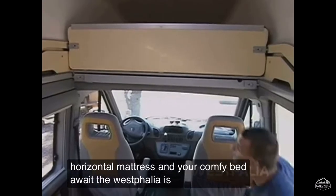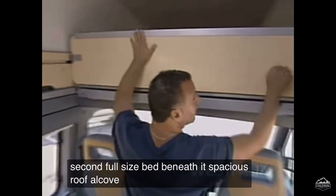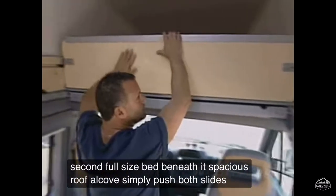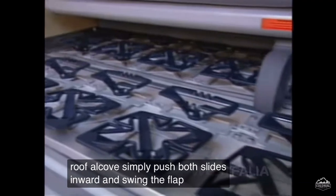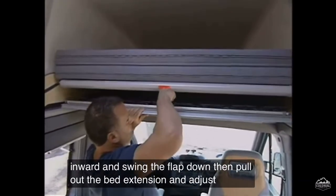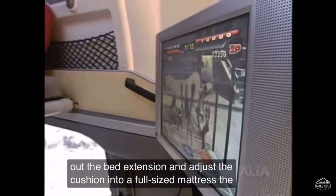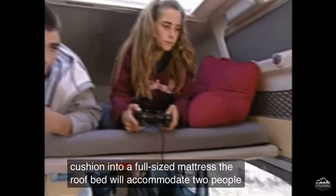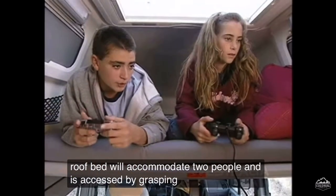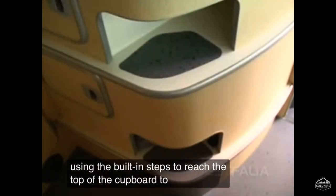The Westfalia is equipped with a second full-size bed beneath its spacious roof alcove. Simply push both slides inward and swing the flap down. Then pull out the bed extension and adjust the cushion into a full-size mattress. The roof bed will accommodate two people and is accessed by grasping the handles and using the built-in steps to reach the top of the cupboard to climb into bed.